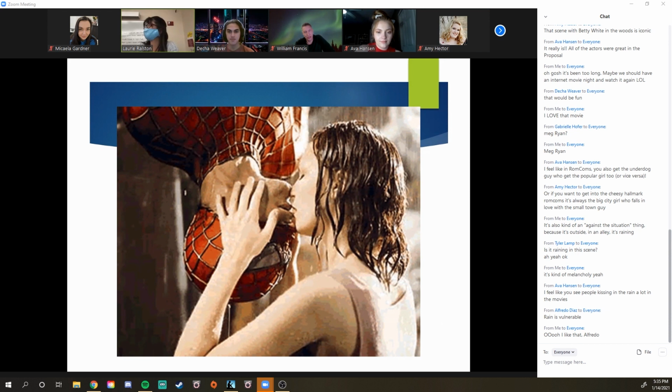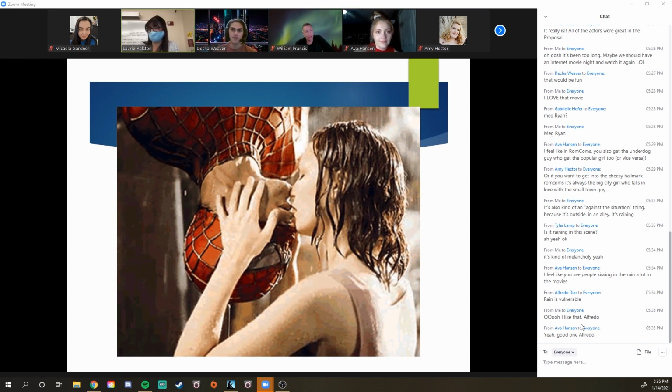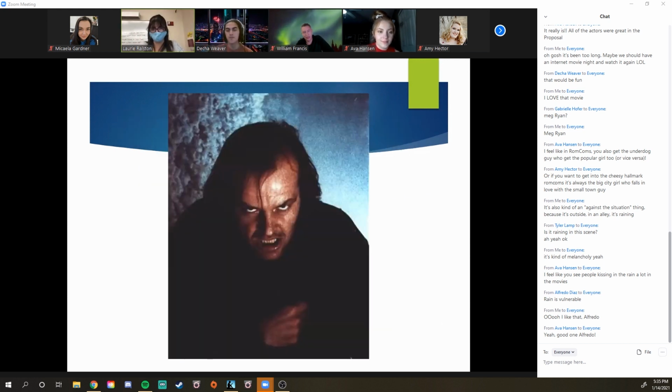Even though they're not in a fancy restaurant, they're not on a couch somewhere, they're not in a park. It's raining and he just pops in, right? And she kisses him. Rain brings forth a lot of emotion. Yeah, and Alfredo says that rain is vulnerable. So yeah, it's not a perfect situation, but they have to do it, right? So yeah, that's great. Let's talk about another one.